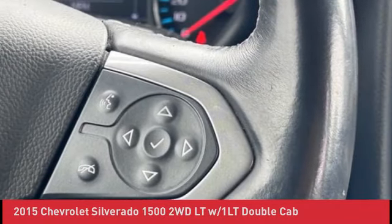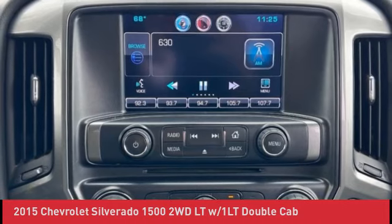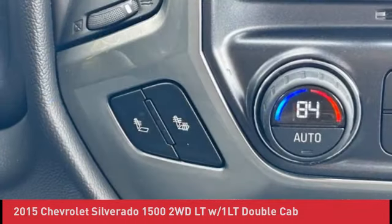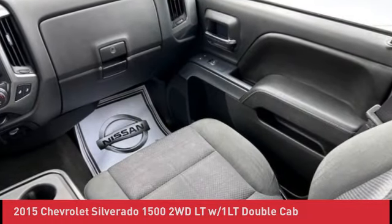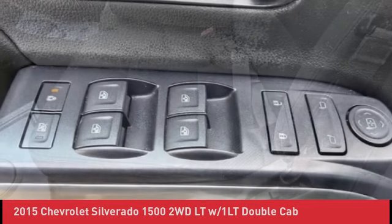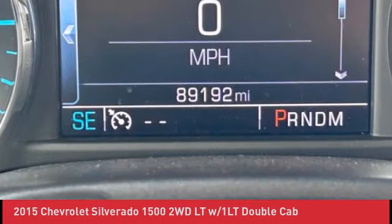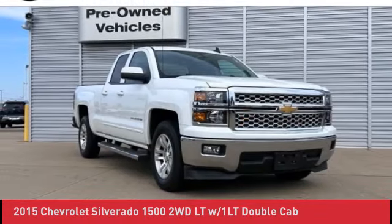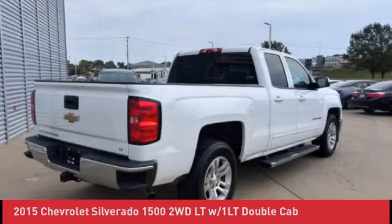The 1WT, 2WT, LT, and LTZ Z71 come standard with the 4.3 liter EcoTec3 V6, with 6-speed automatic transmission. The LTZ and LTZ Z71 come standard with the 5.3 liter EcoTec3 V8, which is also an option for the other trims. Don't forget the 6.2 EcoTec V8 with 420 horsepower. The Max Trailering Package, offered with both V8 engines, offers class-leading trailering capacity of up to 12,000 pounds.